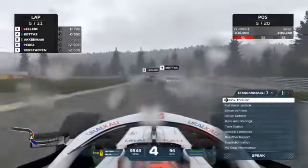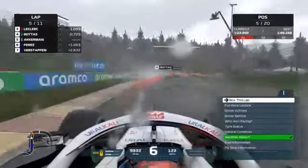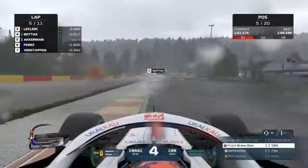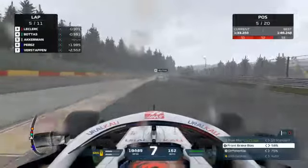Weather report. 10 minutes left of this rain. Then we think it's going to dry up. 10 minutes. Inters look like the best tyre for now. There's a possibility that we may go into soft tires at the end of the race. The gap to the car behind is 1.9 seconds.